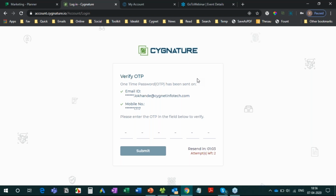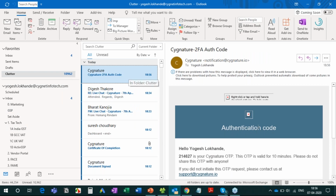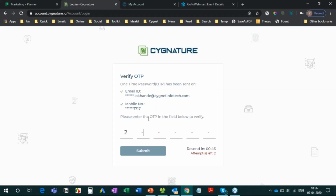Sometimes the OTP doesn't come in time. So there is an option: we can go to the email ID. If the OTP doesn't come on your mobile phone, you can get it on your email also. So, 214627. Okay.